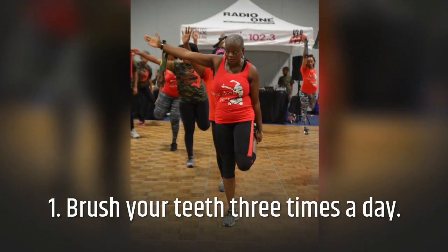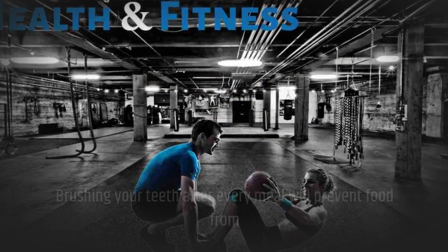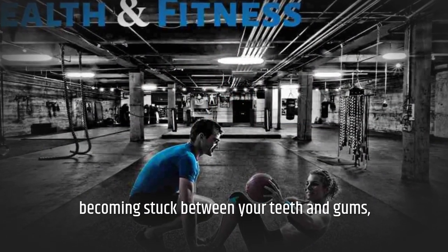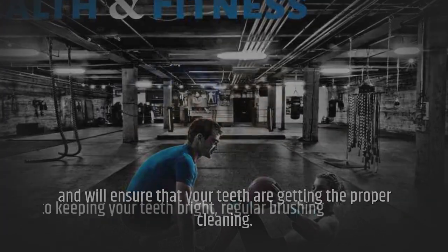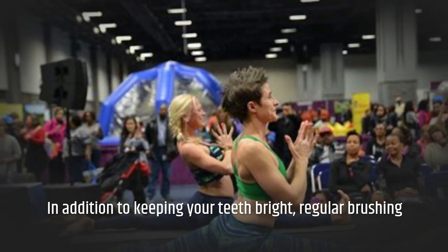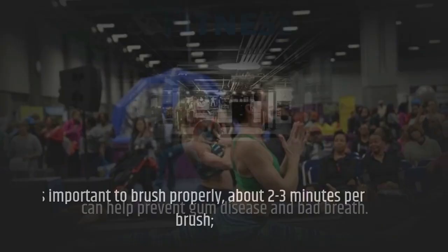1. Brush your teeth 3 times a day. Brushing your teeth after every meal will prevent food from becoming stuck between your teeth and gums, and will ensure that your teeth are getting the proper cleaning. In addition to keeping your teeth bright, regular brushing can help prevent gum disease and bad breath.